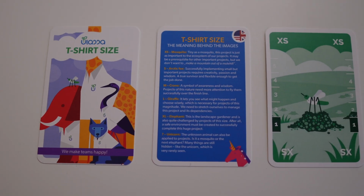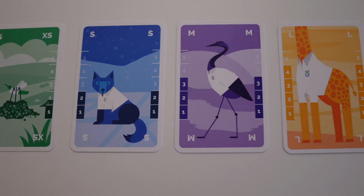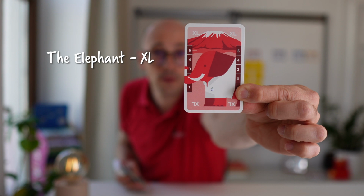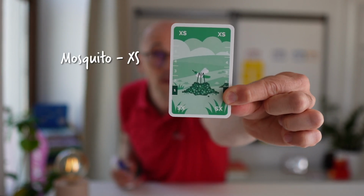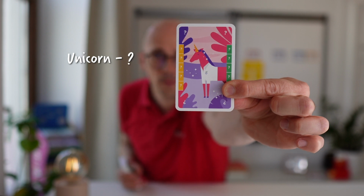So just get out the tasks you're currently working on and what's the urgency to finalize those tasks. Is it really the elephant in the room with an extra large value? Or is it maybe only something tiny which doesn't provide massive business value, but maybe has a lot of effort to accomplish? Or is that task maybe a unicorn and we still need a lot more data to be able to prioritize that task?